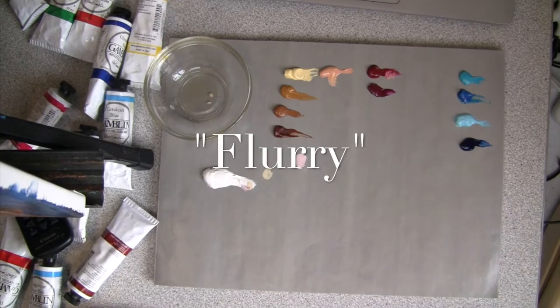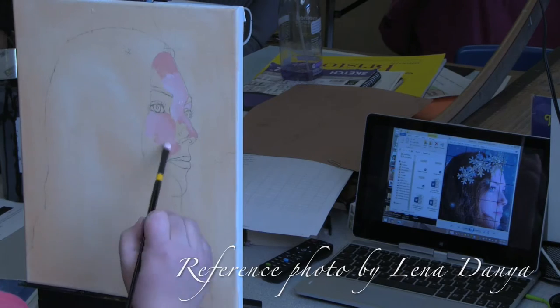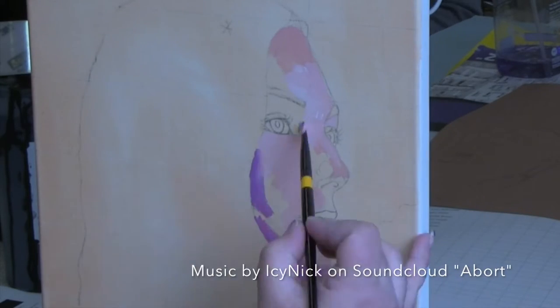This photo reference was taken by Lena Danya and was used as a painting challenge on her Patreon account. Lena is a very talented artist, and I am really excited for her upcoming challenges.